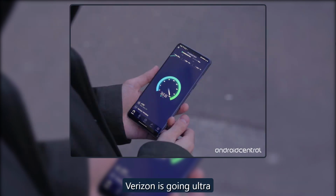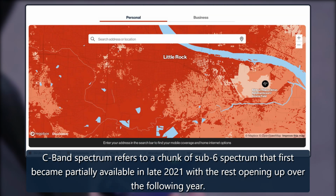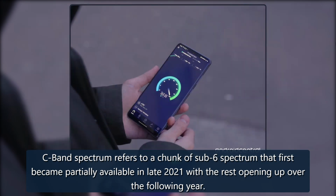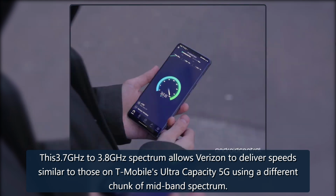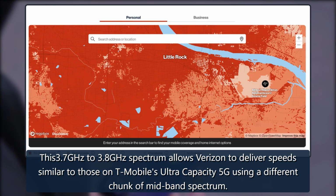Verizon is going ultra. C-band spectrum refers to a chunk of sub-6 spectrum that first became partially available in late 2021, with the rest opening up over the following year. This 3.7 GHz to 3.8 GHz spectrum allows Verizon to deliver speeds similar to those on T-Mobile's ultra-capacity 5G using a different chunk of mid-band spectrum.